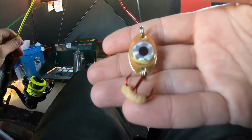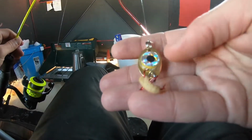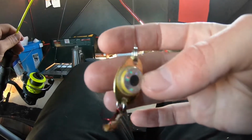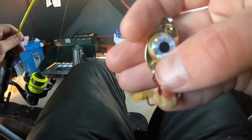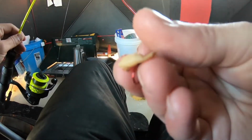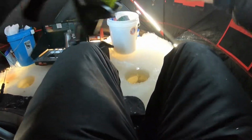Alright guys, last bait on the list. I've got this lighted firefly spoon. Big old goober of a spoon. This is definitely made to target walleye, but I'm gonna use it and hopefully get a little stock trout with it. I've got this wax worm tipped on it, and I'm gonna drop it in.